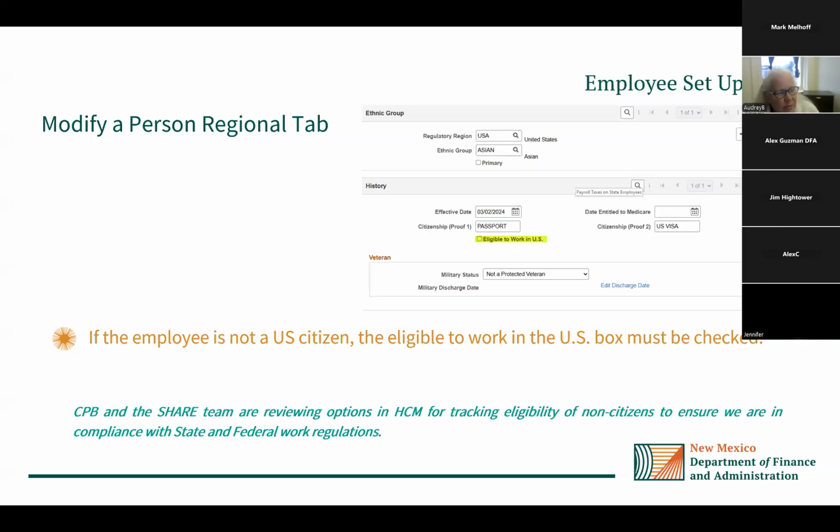But we have an effective date of 3/2/24, and they have passport in here as citizenship proof. So we will assume that this is the passport from their native country, and then they have a US visa. But you will notice that this eligibility to work is not checked, and nowhere do we have in here that they have actually provided proof of their eligibility to work. So when I get a notice from Social Security and I go in here and look, I have nothing in here that even tells me that these people should be working for us, because a passport from a country does not indicate that they are eligible to work.